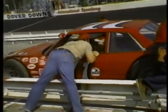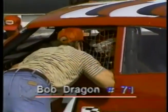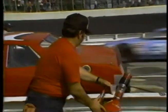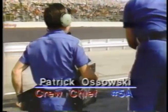Solid two-time champion here in the NASCAR North Circuit. McCabe has had some chassis problems, and here's our pole sitter, Bob Dragon, in the pits. They're having a little conference with his crew. I'm sure, and a tire change, I'm sure that he's making some chassis changes too. Car ran very well at the beginning of the race, as you recall, but it's looked kind of squirrely the rest of the way.